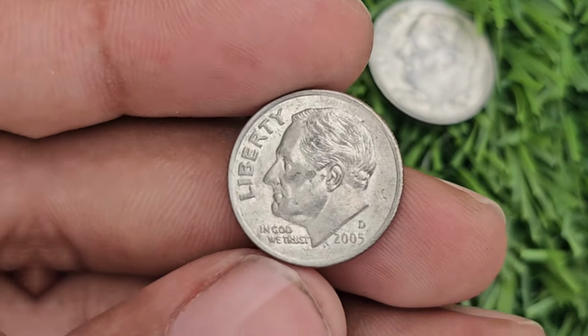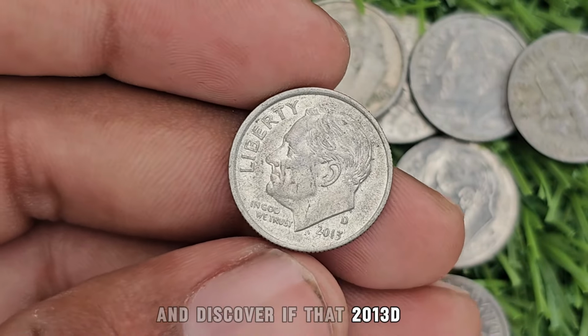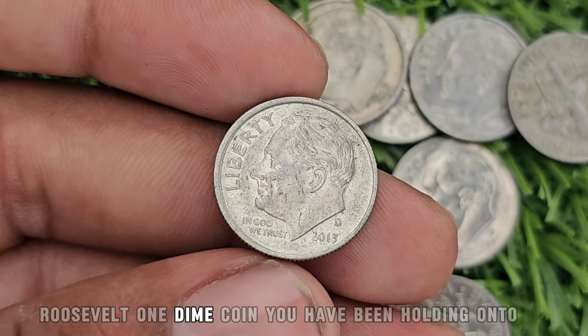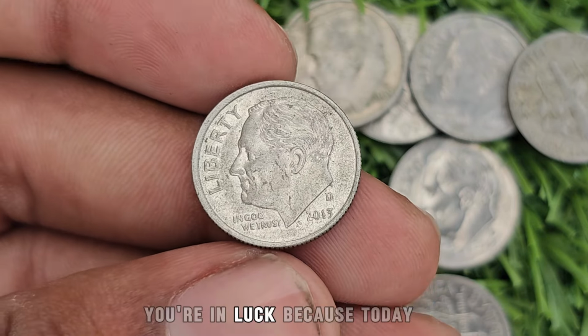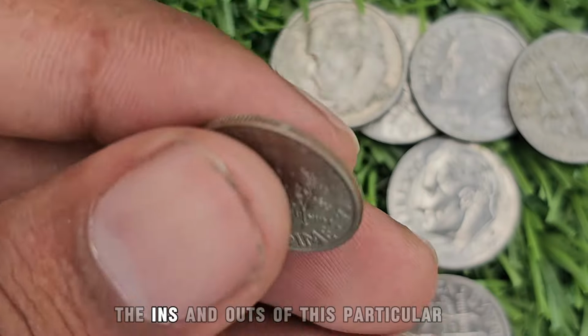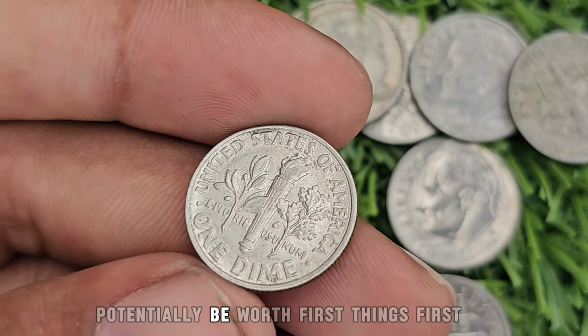Are you ready to dive into the world of valuable coins and discover if that 2013 D Roosevelt one dime coin you have been holding onto is worth a pretty penny? Well, you're in luck because today we are going to explore the ins and outs of this particular dime coin and find out just how much it could potentially be worth.